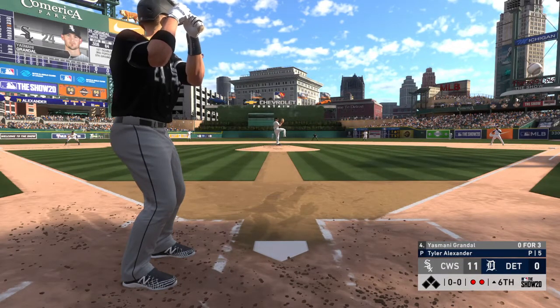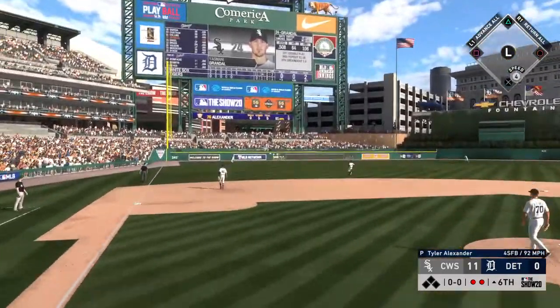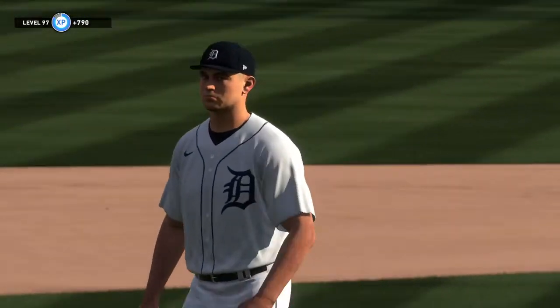Here's the first pitch to him. This is line to left. Vizcaíno is there and he puts it away to stop the bleeding.